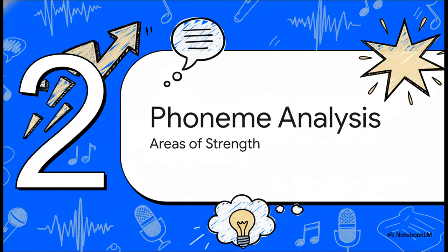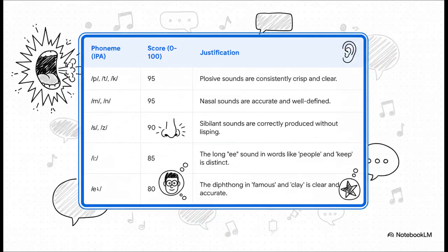But hey, it's not all about the stuff that needs fixing. It's just as important, if not more so, to look at what you're already doing really well. This is the foundation we can build everything else on. So let's check out the high points. And this is awesome to see. Look at those plosive sounds, the P, T, and K. They're super crisp, scoring a 95.